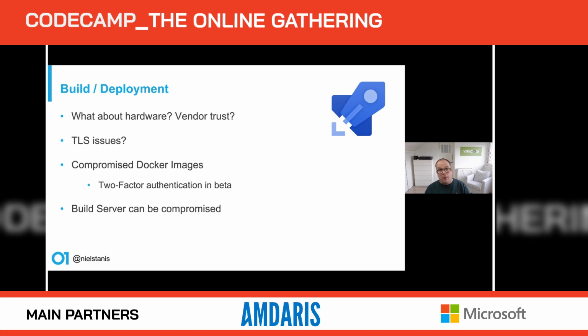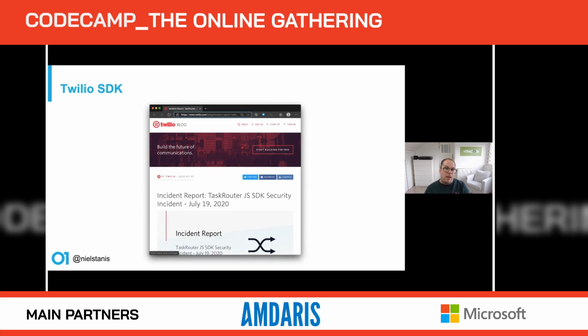Also, the build server itself can be compromised, right? So keep in mind, we're talking about the chain and the different areas where software gets written, tested, and built. But what if the machine that's responsible for building gets compromised? Or one of the components that is being used to build that software is compromised?